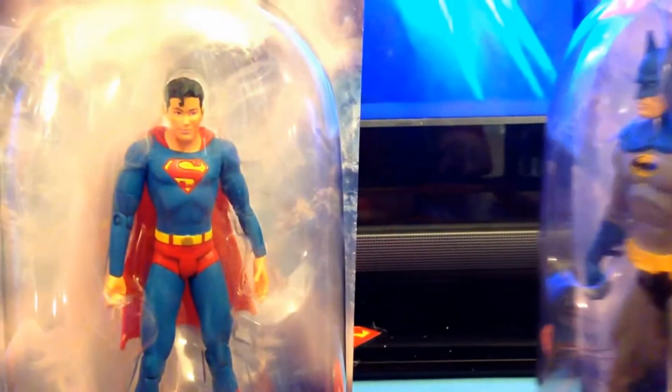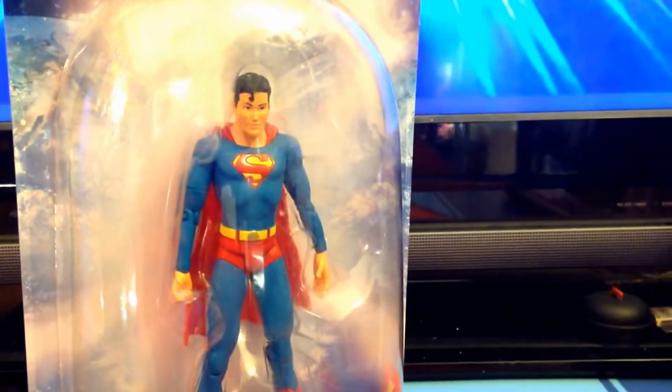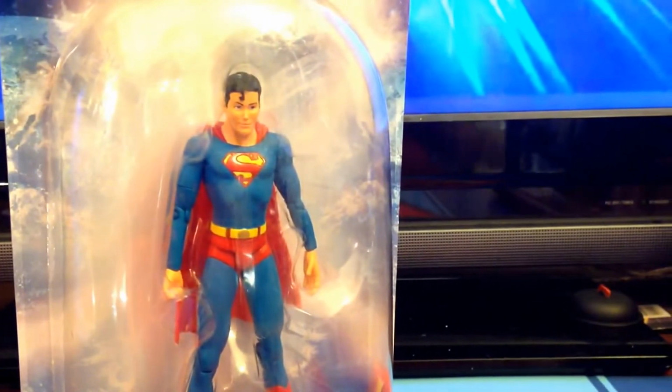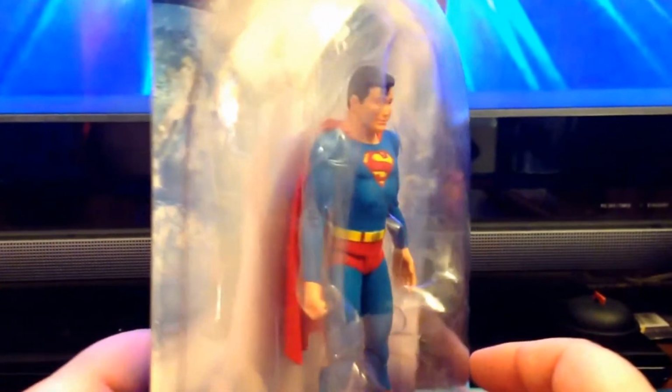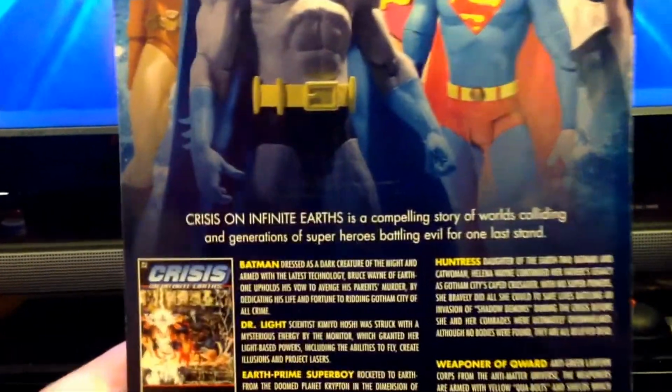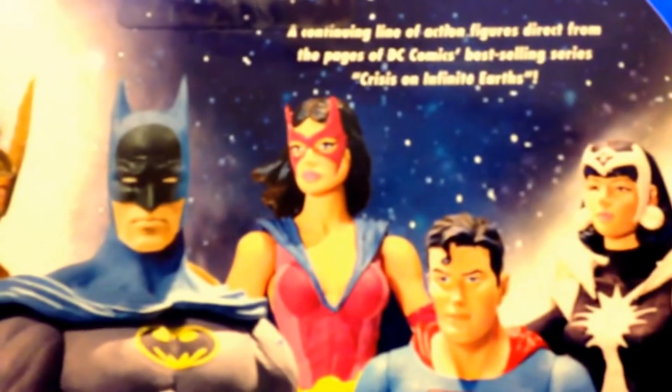So let me go ahead and move old Bats out of the way here. We'll be doing his review probably later today. If not, definitely tomorrow. And let's just go ahead and get a nice, good look at Clark here in package. Of course, you can see the back here.